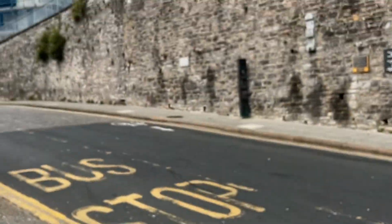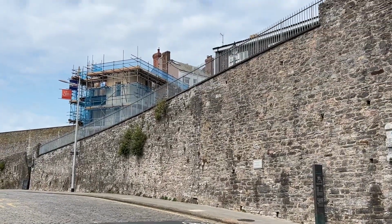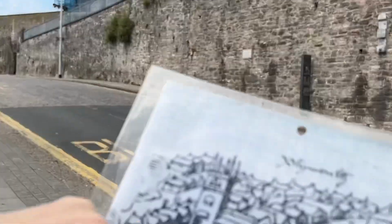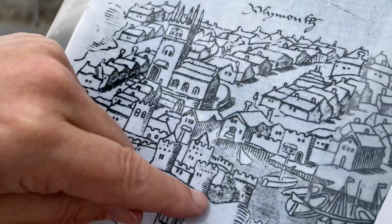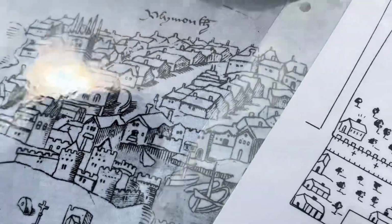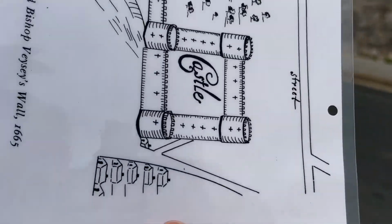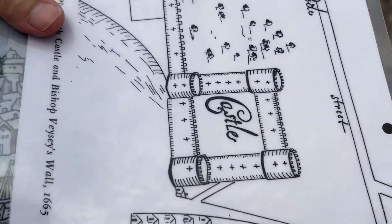So Bishop Vesey's wall is up that way? In that direction, yes. Okay. And that is the southeast tower. That's the one we were looking at earlier. Now on this illustration, which is completely out of context, that's how it should be, because you've got to turn the map around. It's not a map, it's just a bad illustration.